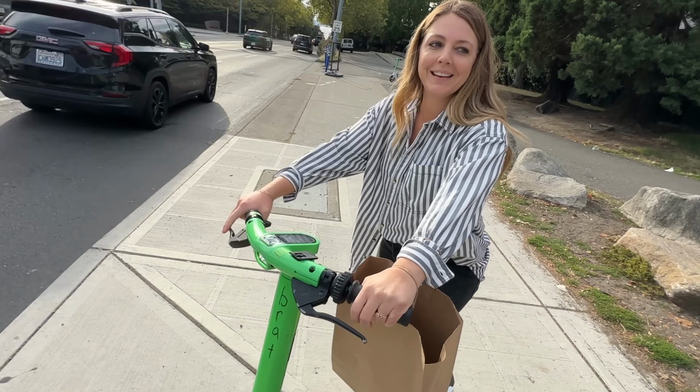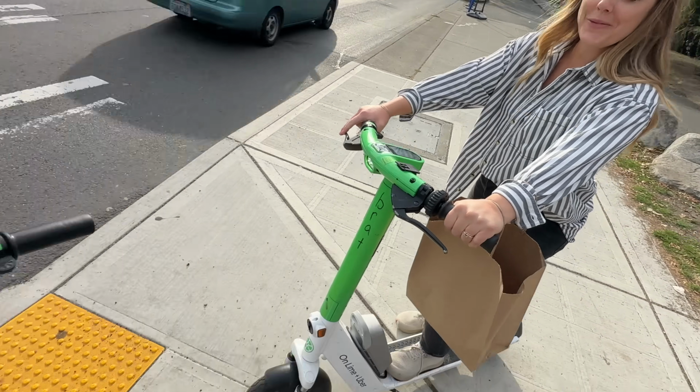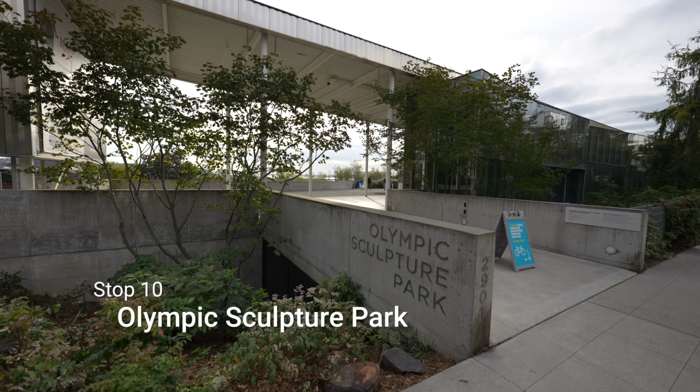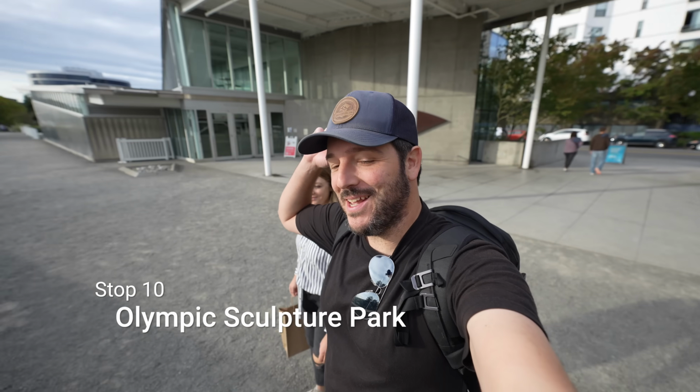We had a half mile to walk, and since we had done a lot of walking already, we decided to hop on some scooters and make it there quickly. After taking our Lime scooters a half mile around the city, we are now at the Sculpture Park.